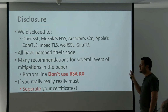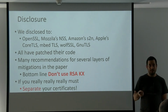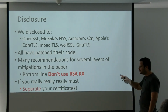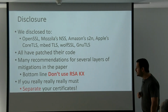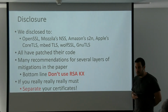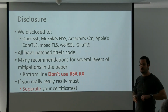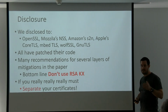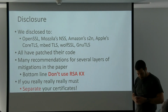And we have a lot of different recommendations in the paper on how to implement this type of RSA Key Exchange more securely. But the bottom line is, don't do it. This is something that's very, very complex to do correctly. You should deprecate this cipher suite. And if you really, really must do it for some reason, it's very important, as in many other cases in cryptography, to separate the different certificates or different keys. We should use different keys between different servers and also between different versions of the protocol. If we use different certificates for TLS 1.3 and TLS 1.2, TLS 1.3 won't be vulnerable anymore.